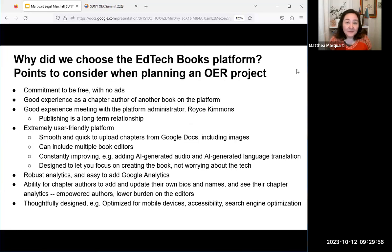For the platform that we chose, we actually really like this platform. It's committed to be free with no ads. I had written a chapter on a different book that was on this platform, and I had a really good experience with that. So that's how I learned about the EdTech Books platform.